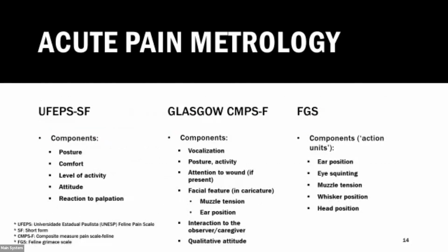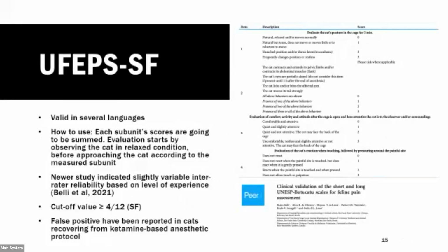Next, please. So these are the three metrology instruments that I have mentioned before. There are three of them, which are UFEPS-SF, Glasgow CMPS-SF, and the FGS, and the meanings of those abbreviations are on the screen. You can check it out.